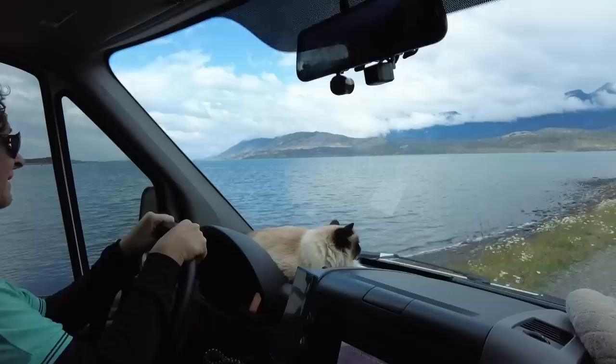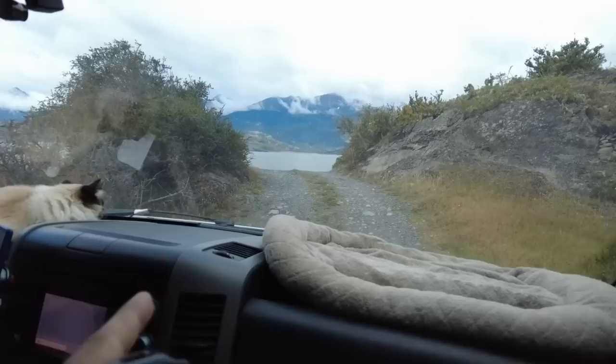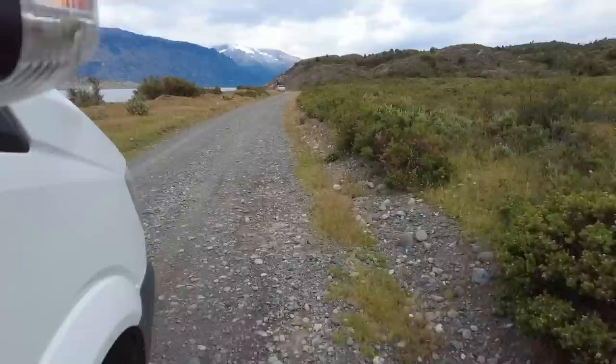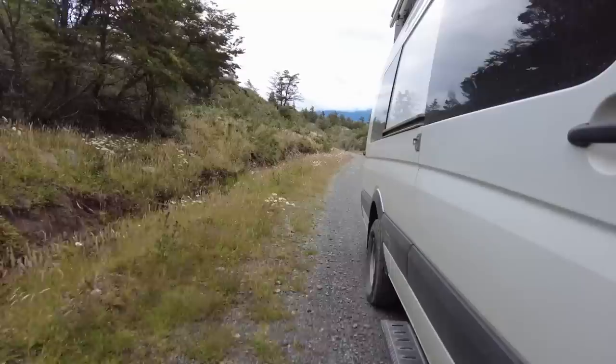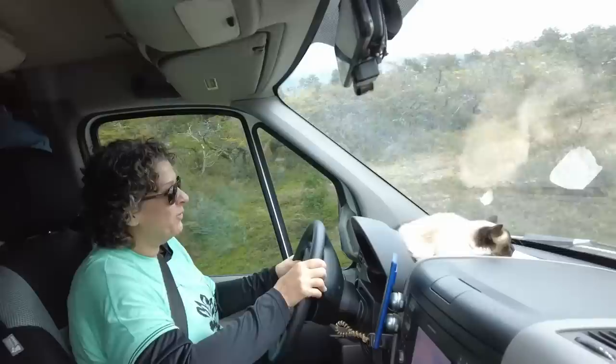But look at this view right here, guys. We are right up along the water right here. I mean, we are right on the water's edge on this fjord. We got a little steep dip, little curve, but we are skirting. Don't fall in the water. Wow, guys. What an amazing little drive back in here. Thank you so much, Gabby, for inviting us back up here. We wobble, but we don't fall down.